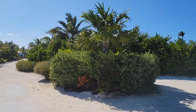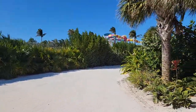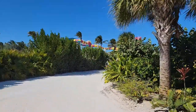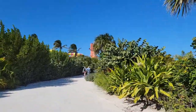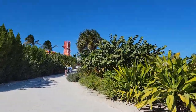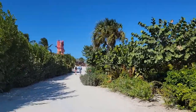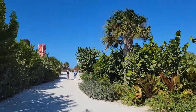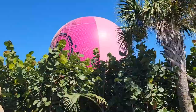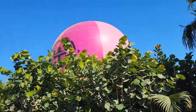And where are we going? Just around the island this way to go check it out. Oh, we're supposed to go back to go there. I don't know if we'll have enough time to go around the whole island like that. Oh. How big is the island? It's big enough for walking, but it's too small for driving. So this side is pink.